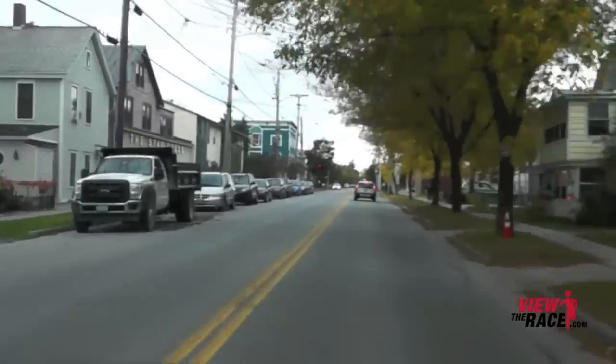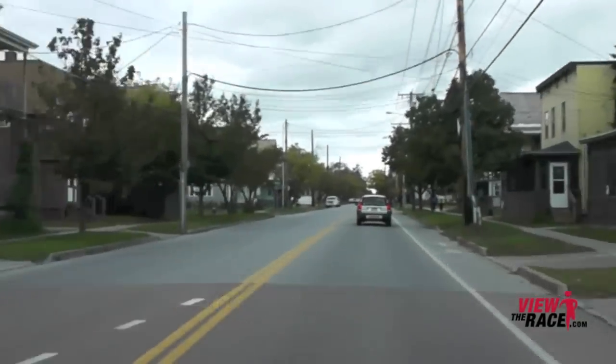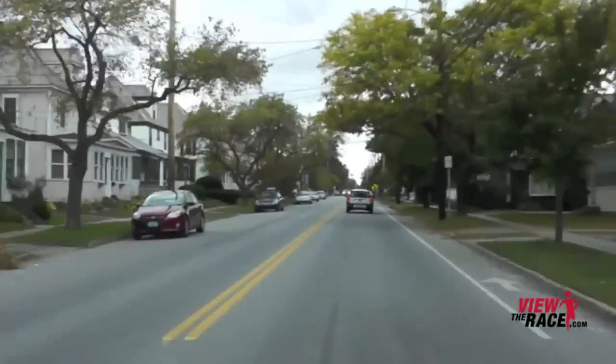Okay, now we're going to enter a part of the course with a lot of rolling terrain, but no major climbs. That climb up to Battery Park is the toughest on the course, and that is now behind you.